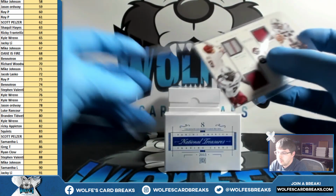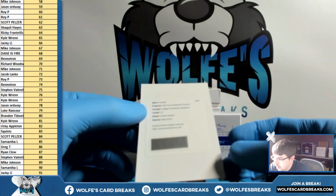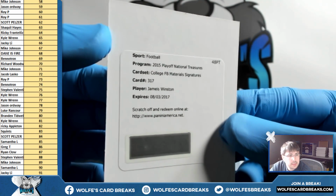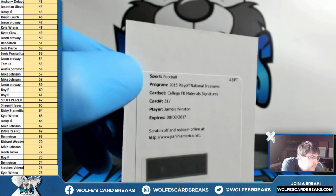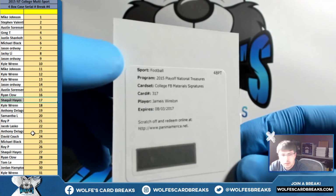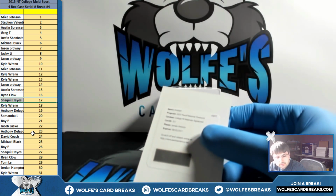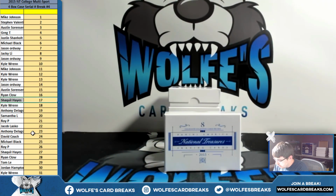Let's see, redemption. Redemptions go the same way. Serial numbers with the card number on the redemption, how we always do them. This is college football material signatures. Jameis Winston, card number 317, we dropped the first number. So 317 is actually just 17. So spot number 17 is Shaquille, Shaq, number 17. Famous Jameis, 2015 RPA. Cool. Jameis Winston spot number 17. Cool.